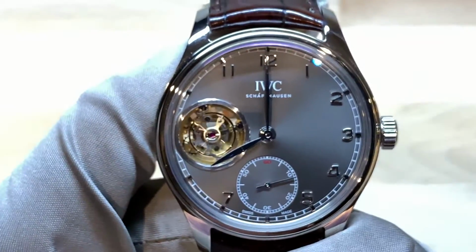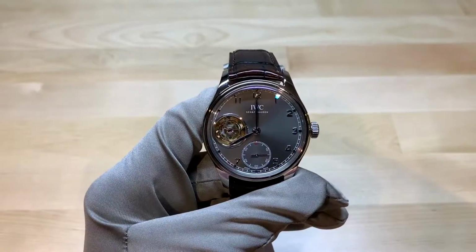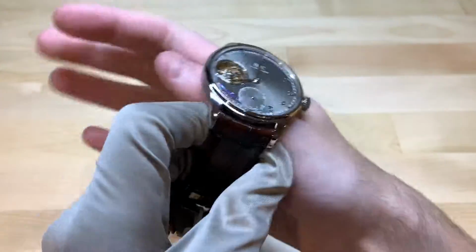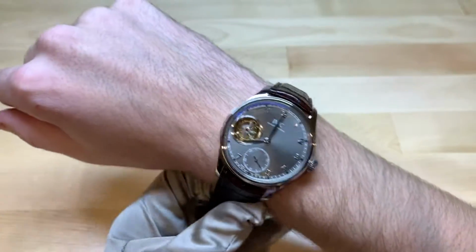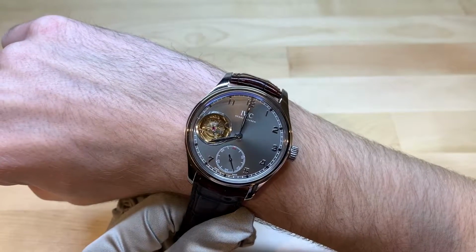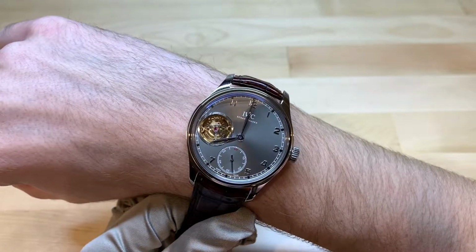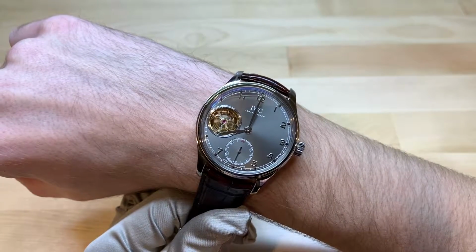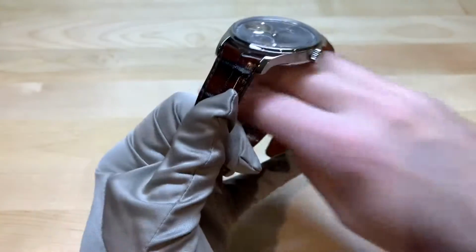I'll zoom back out, and we'll try this watch on for a wrist shot. The 43.2 millimeter case size, again, might look big on some people's wrists, but on mine, which is 6.5 inches in circumference, I think it looks great. But again, if you have a slightly smaller wrist, it might look a little bit big.